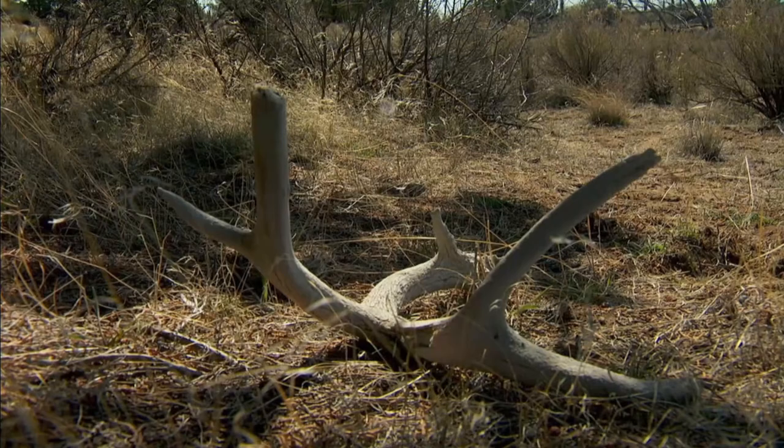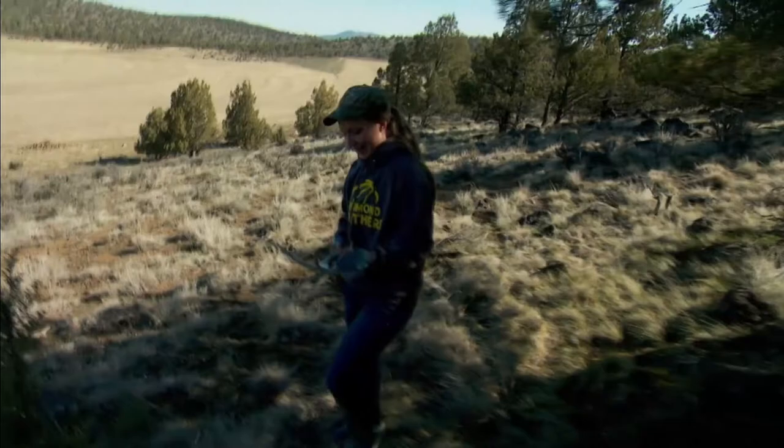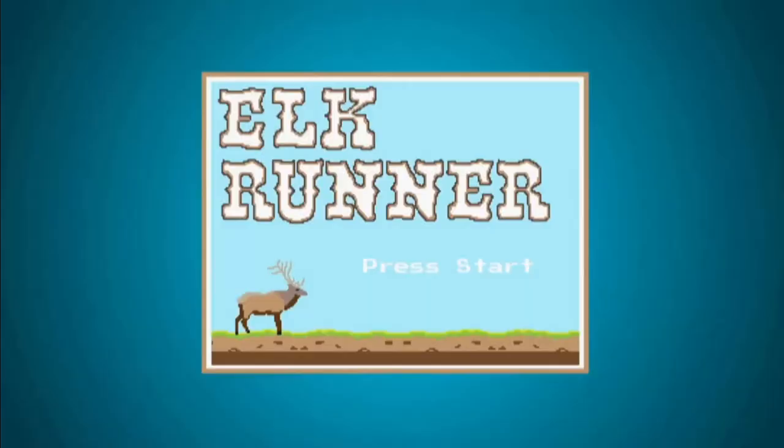Deer and elk naturally shed their antlers every year. It's kind of like when a child loses a baby tooth. 3 point. Call Teresa. You gotta tell her. Found one. The sport of searching for them is called shed hunting. But not everyone is as ethical as the Capps family.